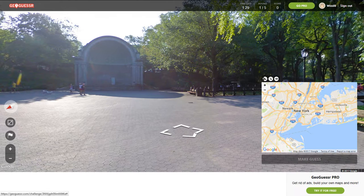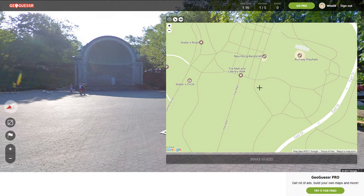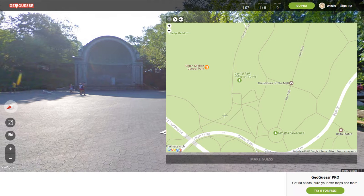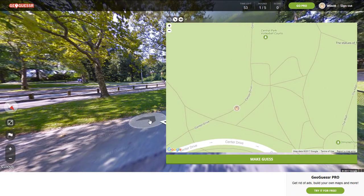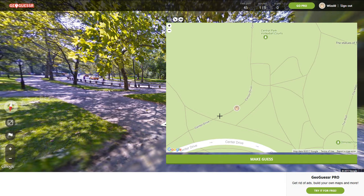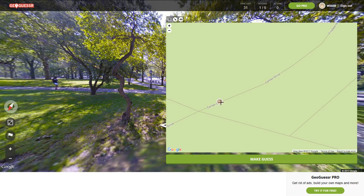So if I can remember where this was. I think it was down the lower part here. Yeah, it was this place right here. It was the mall. That's right. So there's the volleyball court. So we were right over here, closer to this center drive here. Let's go back to start. So it looks like we're basically crossing this path here. Yeah. Okay. Gonna be fairly close. I don't know if we're gonna be perfect on this one or not, but I'm going to put it there and make guess.